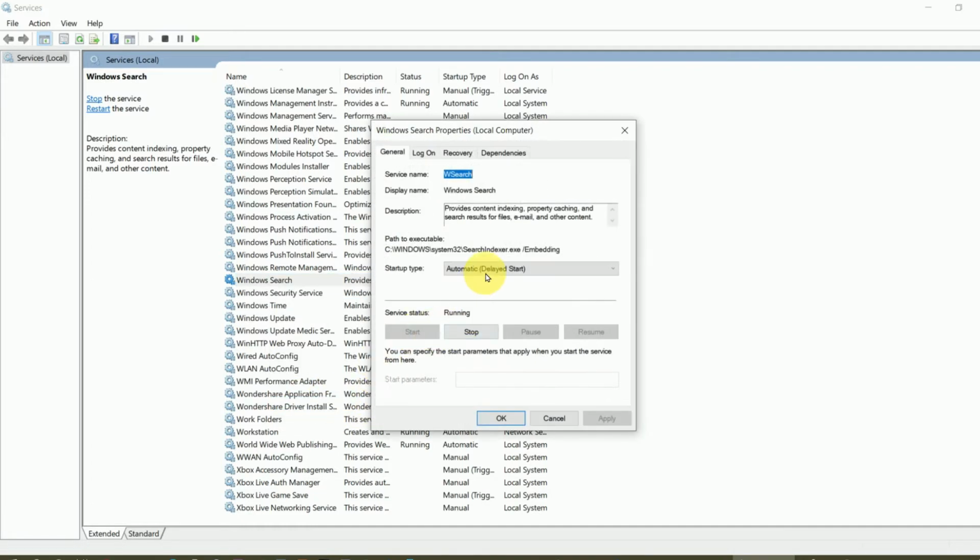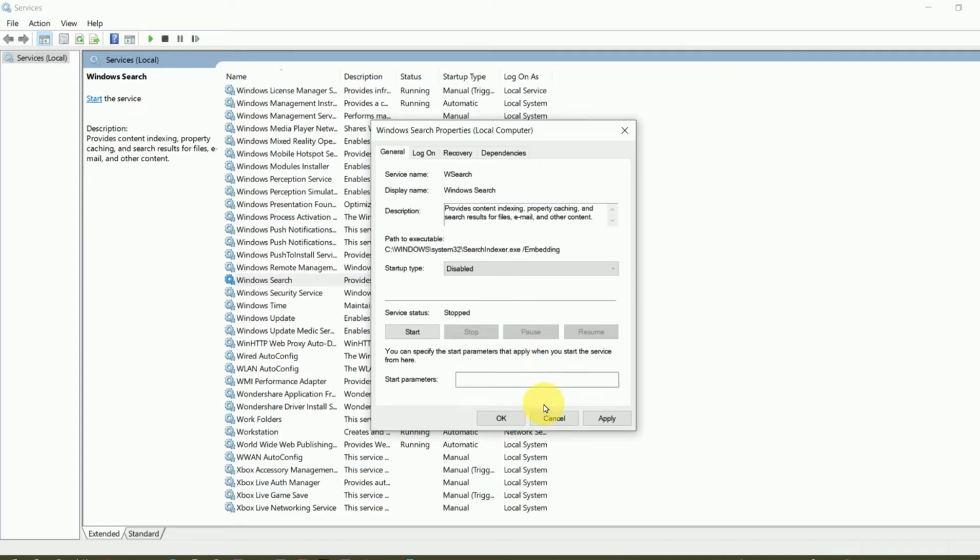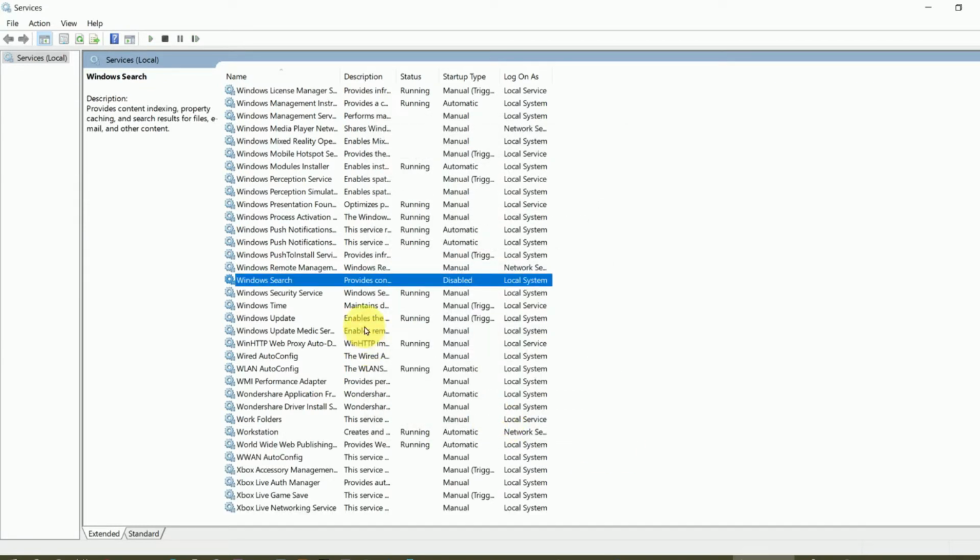First of all, you have to turn off Windows Search. So I am turning off this one, clicking on Stop, and it is stopping. Then you have to click Apply and click OK. There are various other services that you can turn off too.